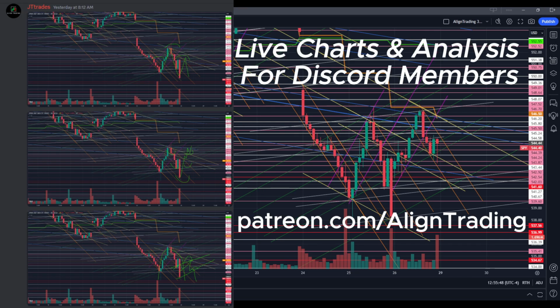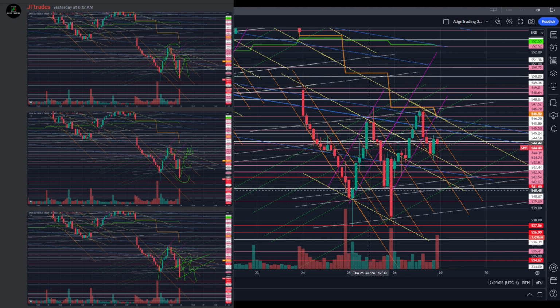Now, first thing in the morning, I explained on the pre-market brief for Discord members to be watching for the green algorithm right here. And if we were able to break this, maybe with a head and shoulder, we needed to be below this level right here. We wanted to do something like that, breaking out of this green algorithm and the white here as well.